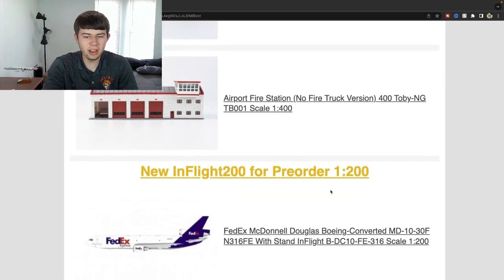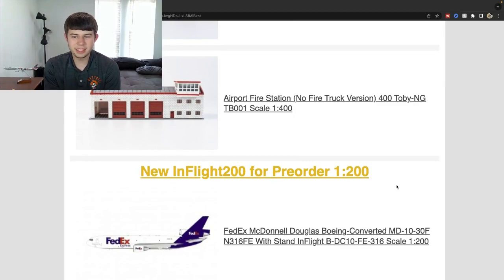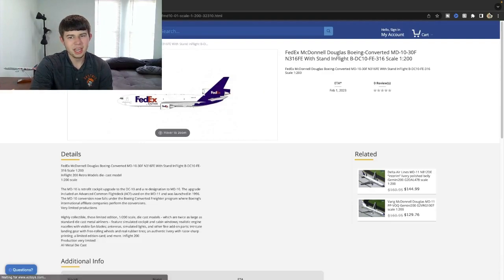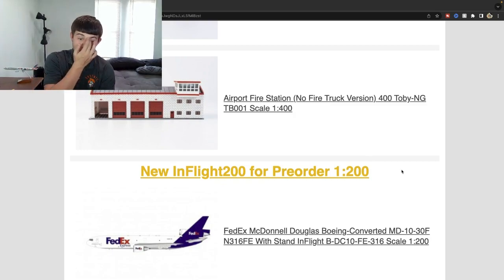Let's get into this. So following this, we have the FedEx McDonnell Douglas Boeing converted MD-10-30, November 316 Foxtrot Echo, with stand. This is a really cool model. I'm kind of eager on the price. No price. But yeah, that's going to be a while. It's at February 2023. So I'm definitely interested in that one. That one looks really cool. Very nice release. And of course, these are going to be getting retired at some point, so definitely want to represent it when we can. And that is quite a nice aircraft. So nice release right there.